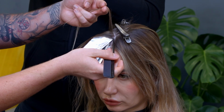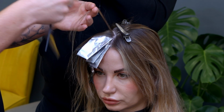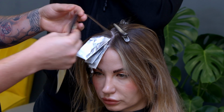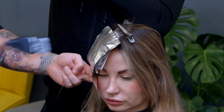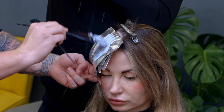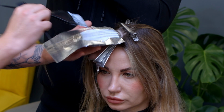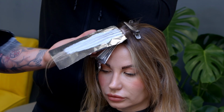Again, I'm picking up this hair here on that first section. That's going to create our face frame. As the section gets smaller, I'll probably end up taking fewer weaves. So the next one I might have 3 stitches in there. Feather up. Turn my brush to the side.